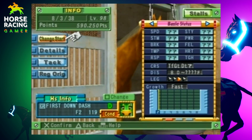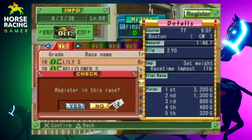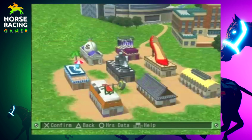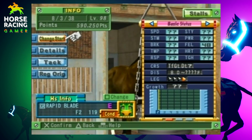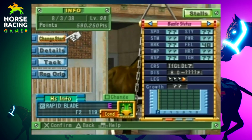Stretch burst, obviously. Oh my gosh, the leg type, again, it makes life a lot easier. So they want you in a grade 3, sure. I mean, now I know where you want to run, and same with you. I know when to get you started. And Rapid Blade actually is a front runner. So she inherits that front runner leg type from Butterfly Effect. She wants to lead the field.